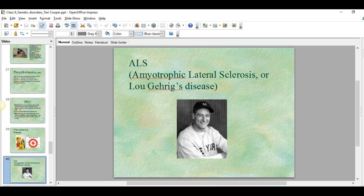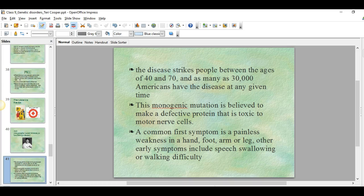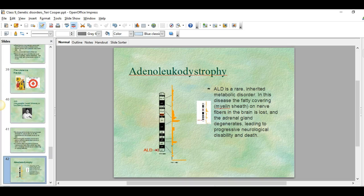Another genetic disability is amyotrophic lateral sclerosis, or Lou Gehrig's disease. The disease strikes people between the ages of 40 and 70, and about 30,000 Americans have the disease at any given time. This is a monogenetic mutation and is believed to make a defective protein that is toxic to motor nerve cells. A common first symptom is a painless weakness in a hand, foot, arm, or leg. Other early symptoms include speech, swallowing, or walking difficulty.